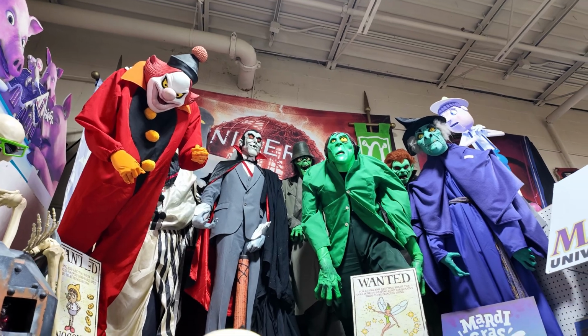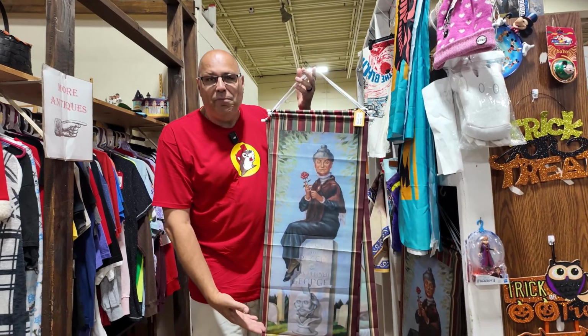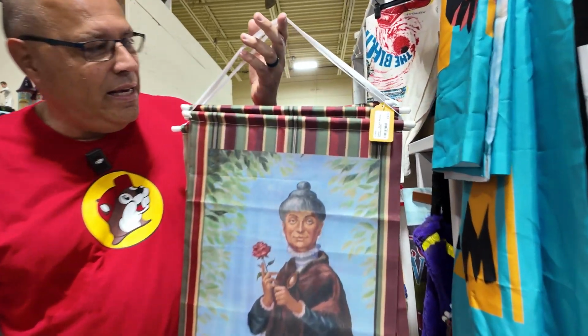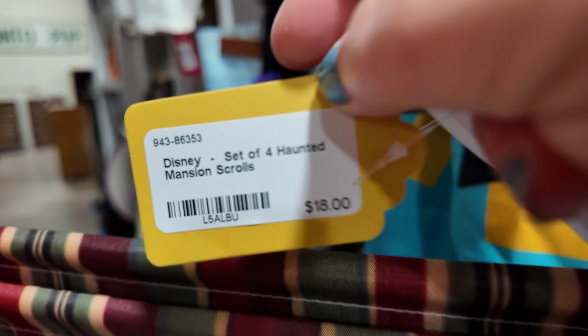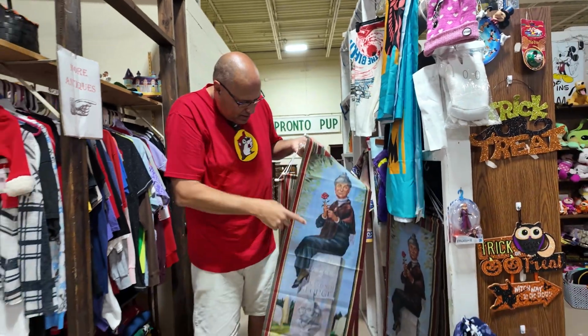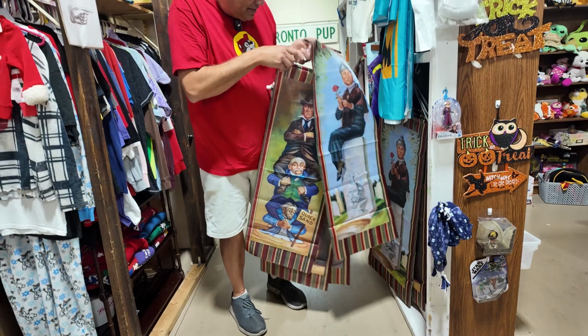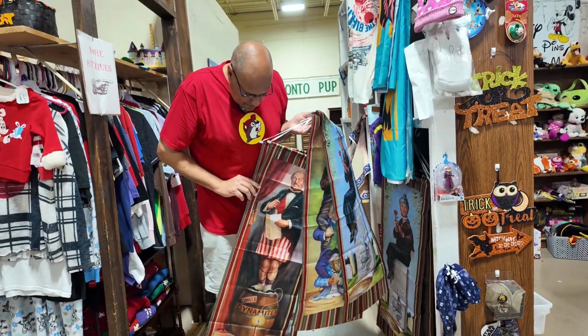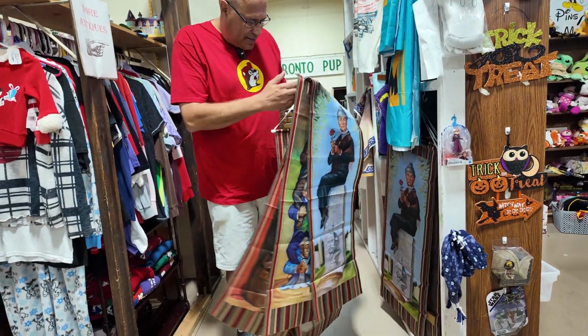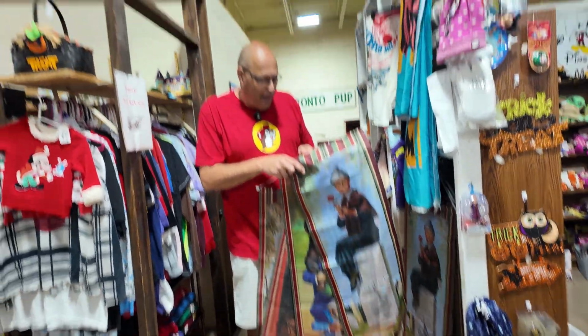Those are great. This is a set of 4 of the scrolls from the Haunted Mansion you can hang up for $18. Not a piece for all 4. And look, they're all here. You can see, that's my favorite one. Oh, they're the banners that roll down. Correct. Look at that. I love that. A definite maybe.